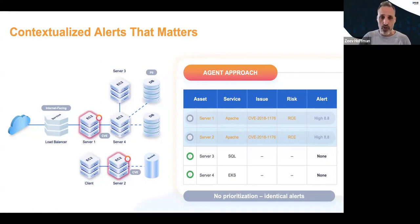So the agent approach running inside of those servers will identify this specific vulnerability, and because of the high CVSS score of this vulnerability, it will raise the same level of risk severity for both of these servers. So the customer will get a high-risk alert for both of the servers, and they need to approach both of them in the same manner.